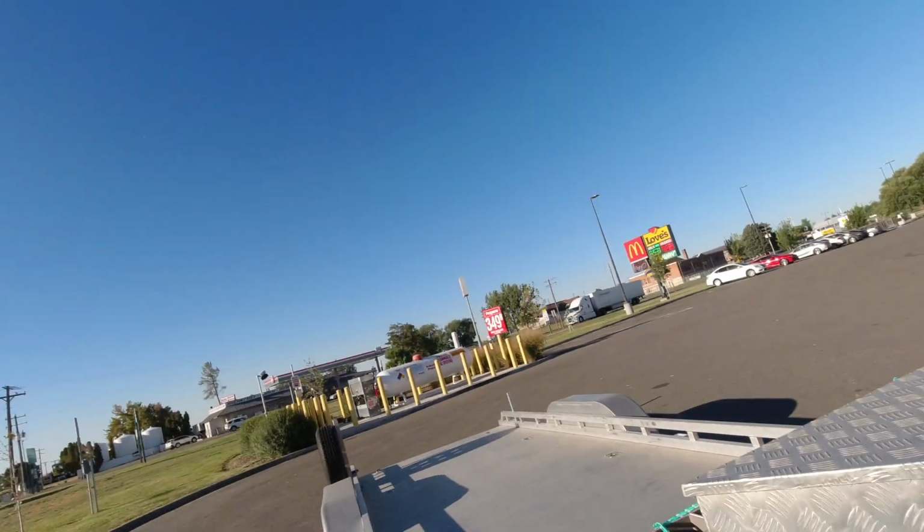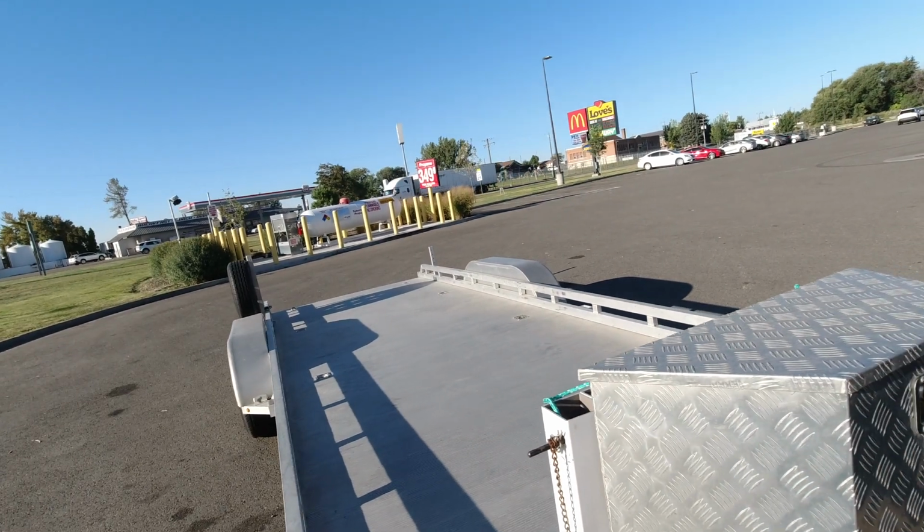Empty trailer. We are stopped right now in, I think it's Mountain Home, or no, Wendell, Idaho. We're on our way to Oregon. So it's an 8.5 hour drive. We're roughly 4 hours in. So anyway, more to come. Special surprise going to be on the trailer later.